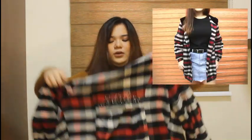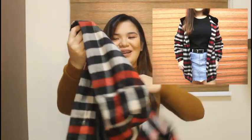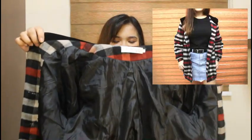Next, this one. So, yan, cute siya. And, cauterized siya dito sa dulo. So, yeah, sobrang cute niya. And, sabi dito is 350 pesos. And size medium. Yeah, ito size medium na talaga to. Medyo masikip siya sa akin. Hindi man, mas medyo masikip. Fit lang, gano'n. Yeah, so yan. Sobrang fit niya.